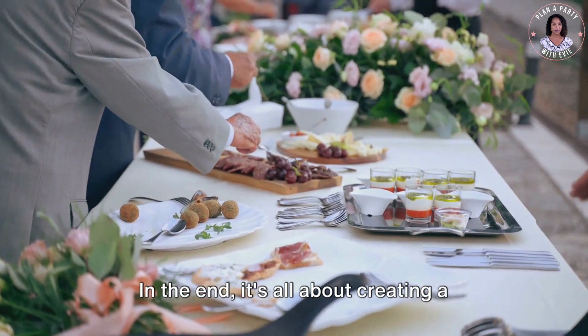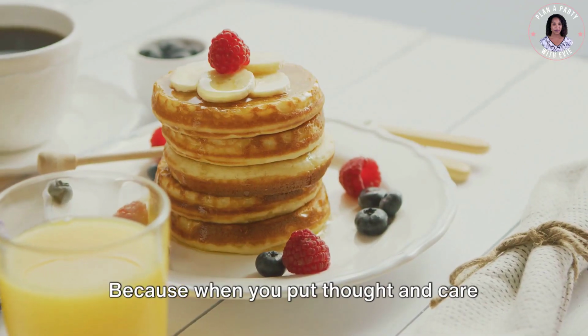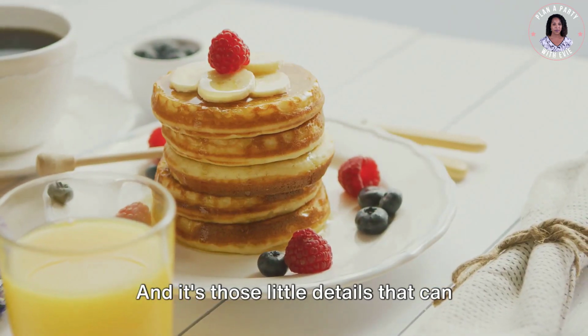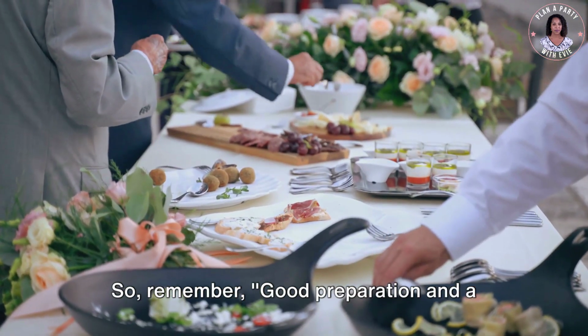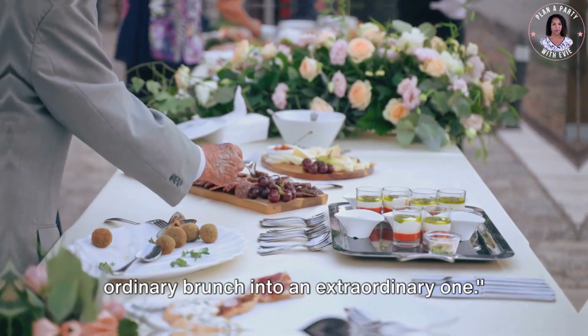In the end, it's all about creating a pleasant and memorable experience for your guests. Because when you put thought and care into your preparation and presentation, it shows. And it's those little details that can transform an ordinary brunch into an extraordinary one. So remember, good preparation and a beautiful presentation can transform an ordinary brunch into an extraordinary one.